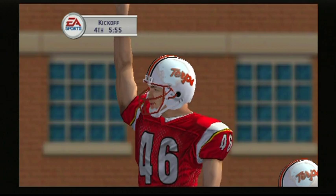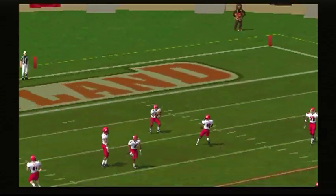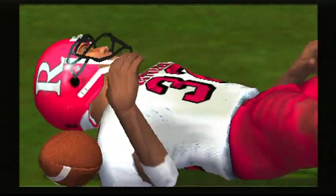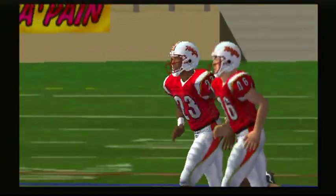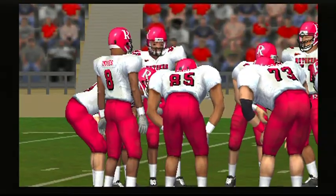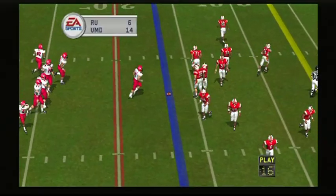Maryland, ready to kick this one off. Jones and Moses, back to return. He kicks it. Jones fields it at the 9. They'll go to work at the 23.